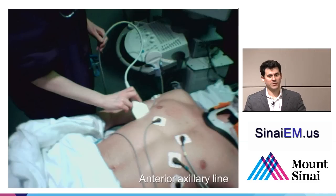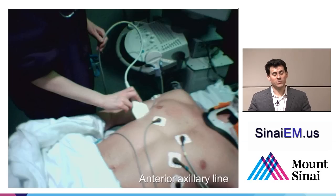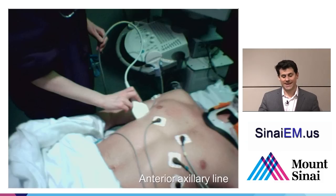Some people have described increasing the sensitivity for the exam by looking at additional areas of the lung. You can certainly do that. The idea is you've ruled out pneumothorax in any area that you visualized. Most of the early studies on this demonstrated just an anterior approach. If you move a little bit more lateral, you can also rule out pneumothorax in that area as well.